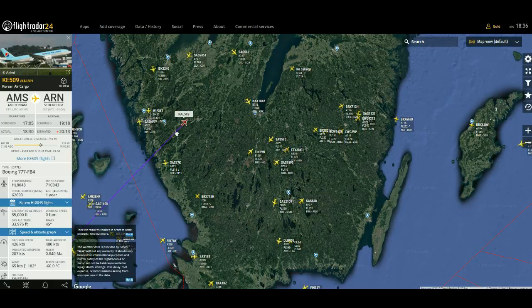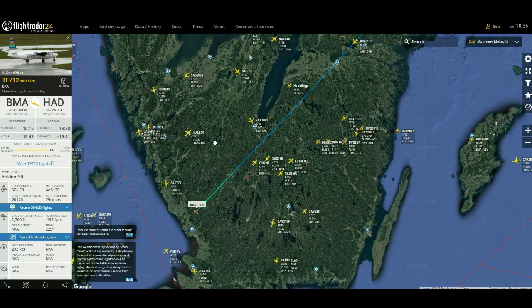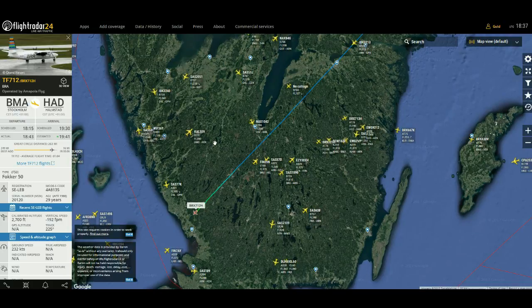Well, yeah, like Ryanair. A Fokker 50 BRA operated by Ambola Flyg. Goddamn it! Why do people give these places that are so hard for me to pronounce? So it's 29 years old.